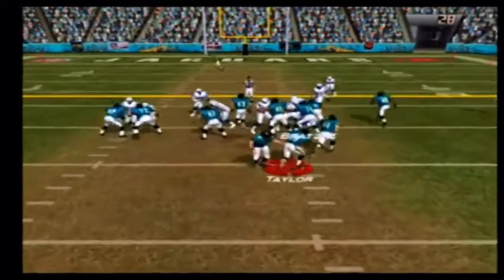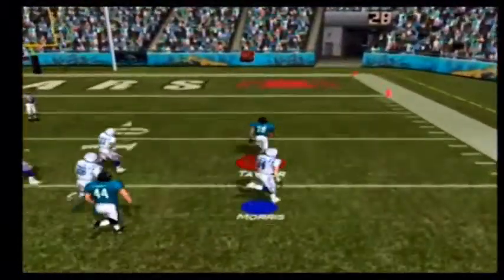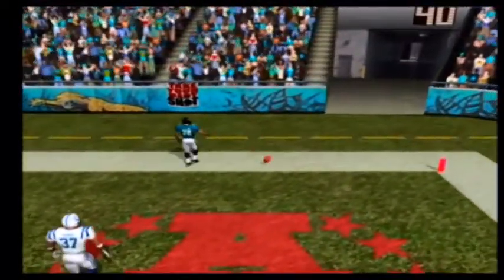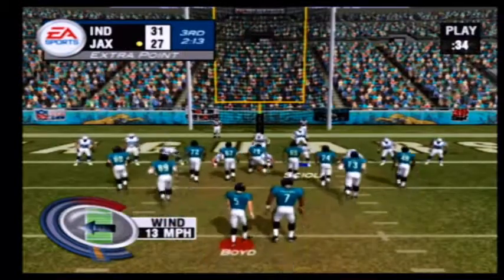Sixth play of this drive. Looking for room, breaks the tackle. Off and running. He's at the 20, the 10, 5. Touchdown, Jaguars. This is a good example of some hard hitting. He runs into a guy almost as soon as he gets the ball, but he bounces off, turns on the speed, and almost goes the distance.